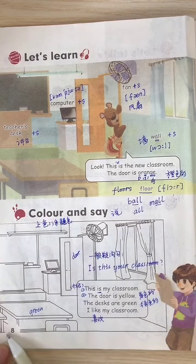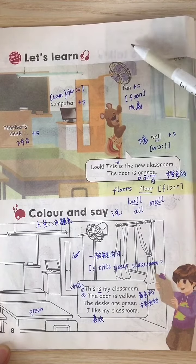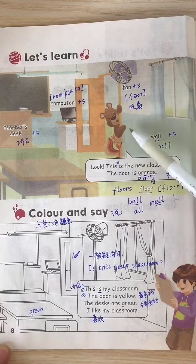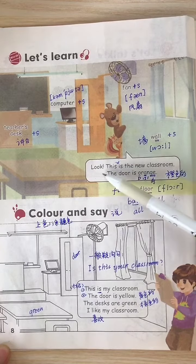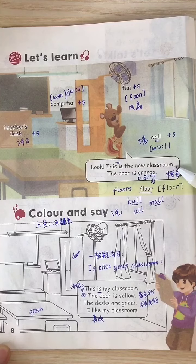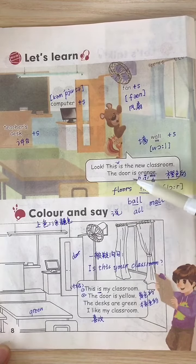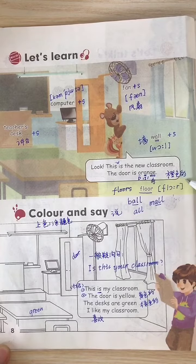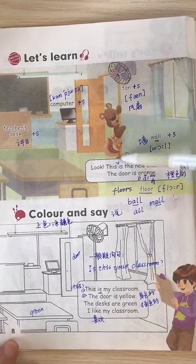小朋友们,今天我们来学习第1课的8页内容。Let's learn,让我们学吧。Look, this is the new classroom. 看,这是新教室。The door is orange. 门是橙色的。This is.